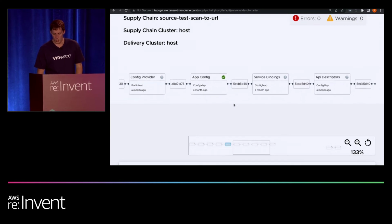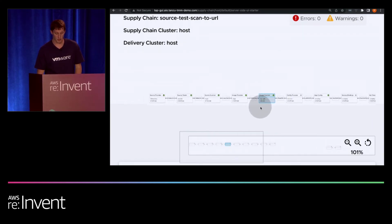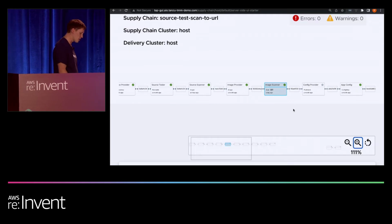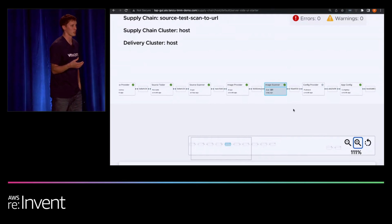So that's walking through the supply chain. One of the things that I like to talk about is really how this differs from a pipeline, right? I've been very particular about calling this a supply chain and not a pipeline. So this introduces the concept of choreography rather than just orchestration.